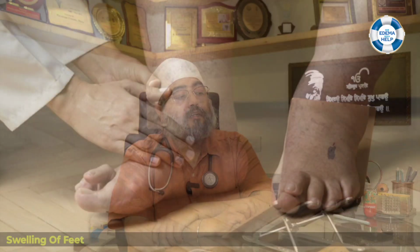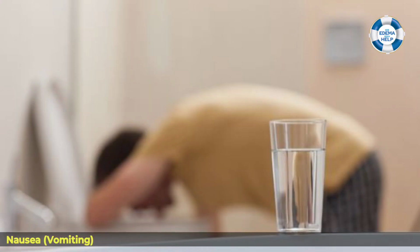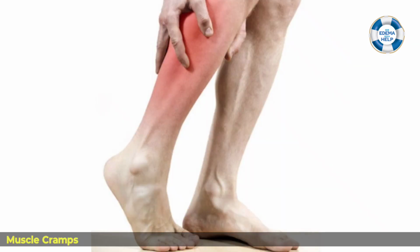So some of the commonly observed symptoms in chronic kidney disease are swelling of the feet and ankles, nausea, vomiting, lack of appetite, sleep problems, breathing difficulty, urine problems, diminished mental sharpness, and muscular cramps. As we have looked at the signs and symptoms of chronic kidney disease, one of the major symptoms is swelling of the feet or pedal edema.